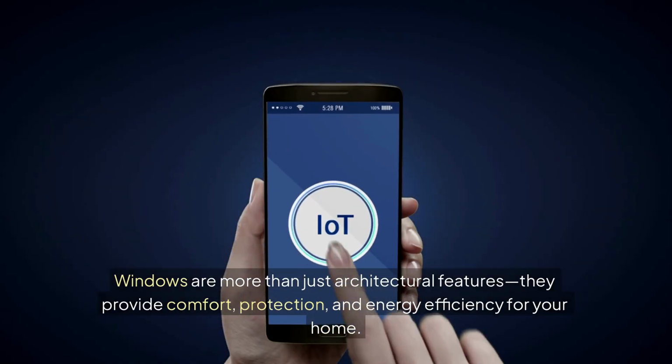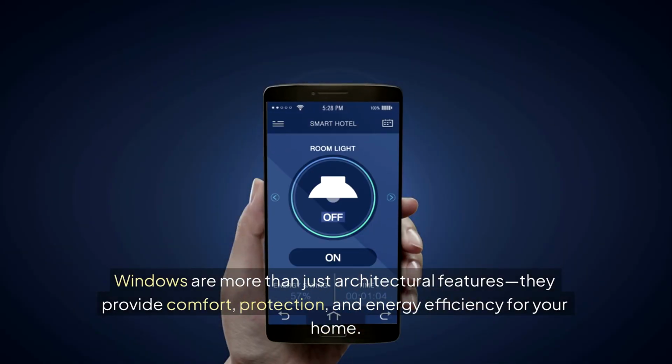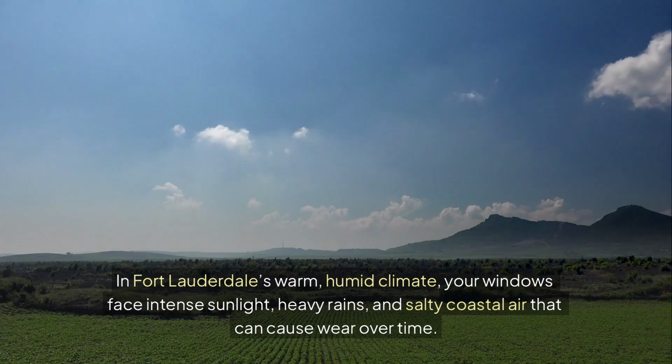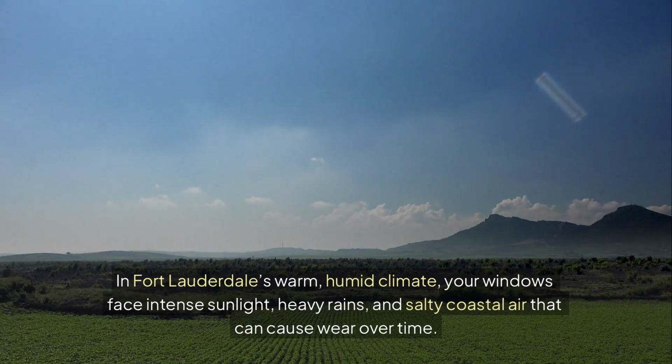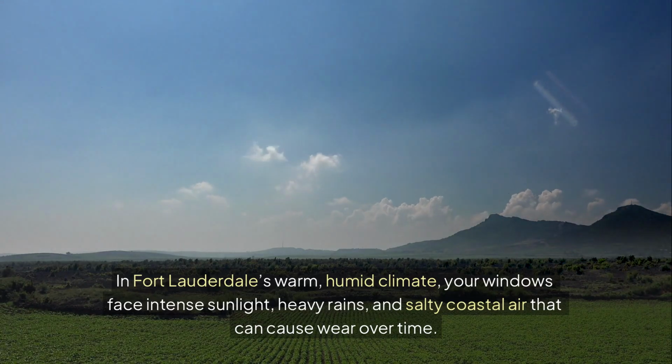Windows are more than just architectural features. They provide comfort, protection, and energy efficiency for your home. In Fort Lauderdale's warm, humid climate, your windows face intense sunlight, heavy rains, and salty coastal air that can cause wear over time.